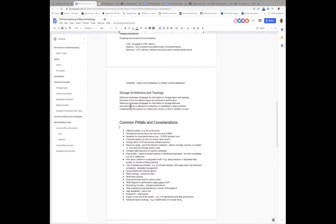Have a general talk about the architecture and the topology, reminding readers how the different layers in a storage system all contribute to the performance. Talking about some of the storage attributes, because I want to have a section to describe how things like consistency, availability, and data protection have big effects on the performance and how you measure that. And also understanding things like queues in the topology, to understand why you might get one result when testing a single volume or a single database versus testing multiple databases in an environment, that kind of thing.